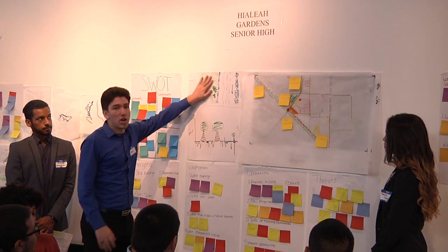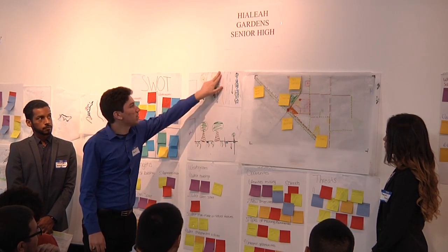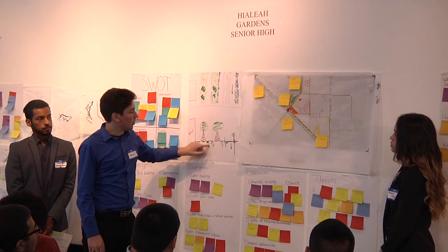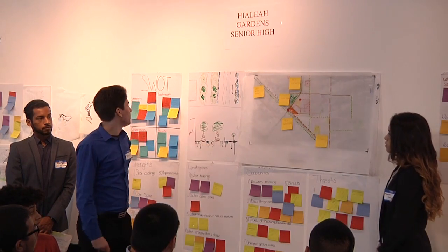So we decided we would not cut down any of the trees, but we would add little paths for people to come in and walk and have a pleasant day. And we could also put little reservoirs there to hold more water.